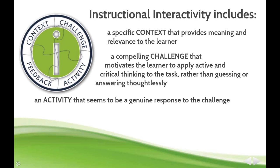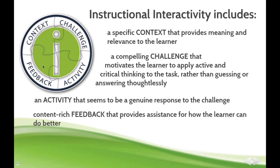Now, the activity really is just a gesture, and what really is good is an activity that seems to be a genuine response to the challenge, that it feels like the learner is doing something. And then finally, the feedback. What is valuable is to have this content-rich feedback that provides assistance for how the learner can do better next time. So those 4 components work together to create engaging interaction. Now, in this webinar, we're going to focus mainly on challenge.